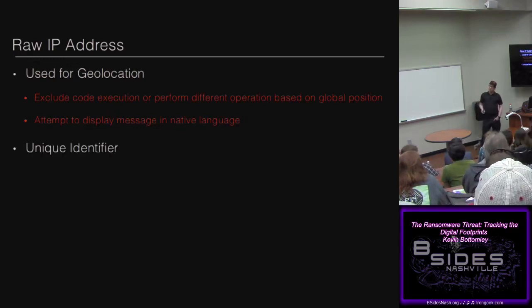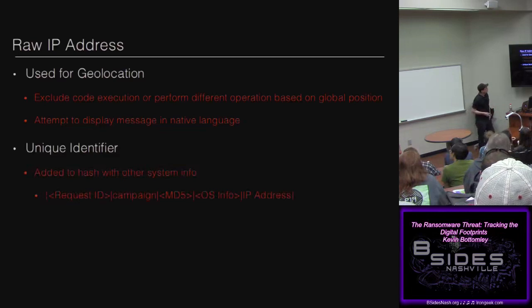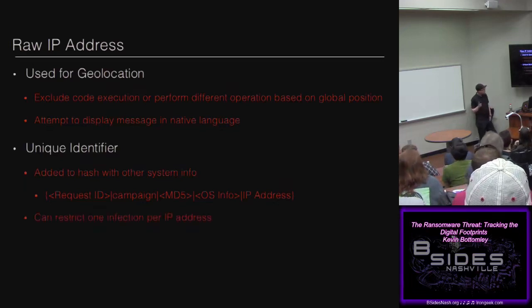The other part of it is that it creates a unique identifier. So it's added to the hash with the other system info. Basically, it looks something like this in a POST request. It's the requesting ID, the campaign number, the MD5 of the system altogether, and then the OS info, and then the IP address attached to it. And this is all sent to the C2 to basically fingerprint the system.